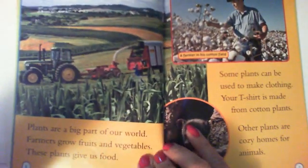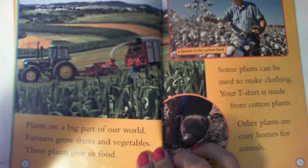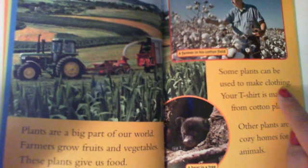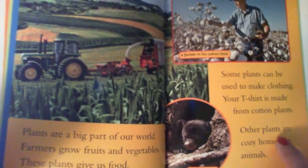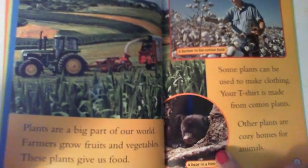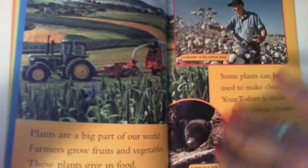Plants are a big part of our world. The farmers grow fruits and vegetables, and these plants give us food. Some plants can be used to make clothing. Your t-shirt is made from cotton plants. What? Other plants are cozy homes for animals. Look, here's a bear in a tree, and here's the farmer in his cotton field.